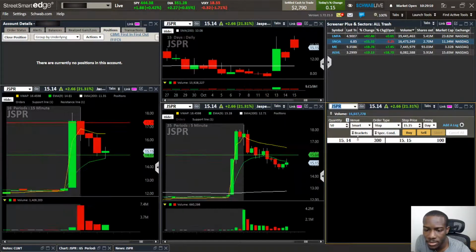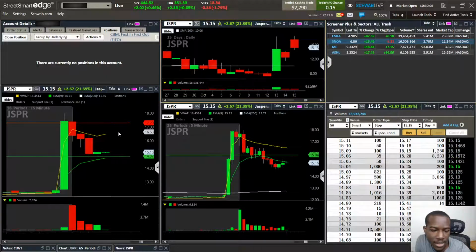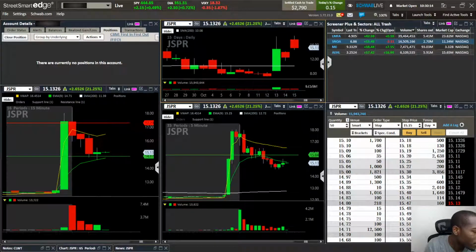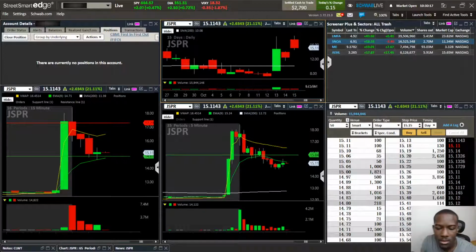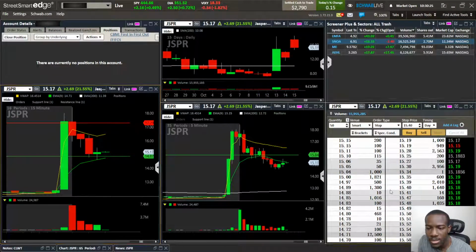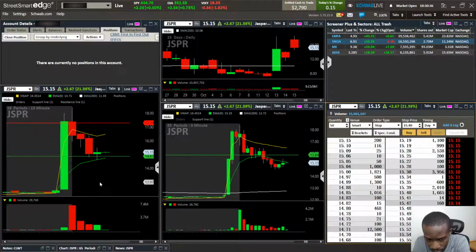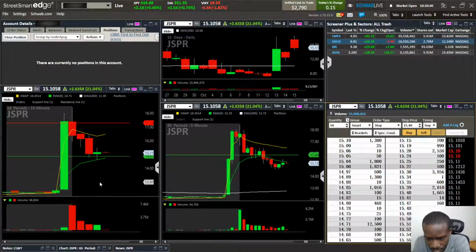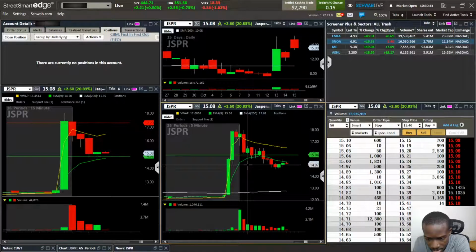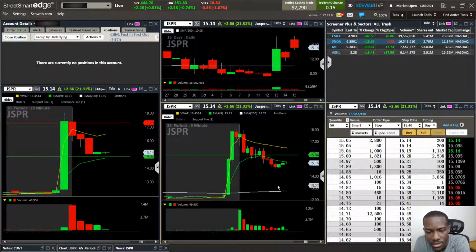JSPR, let's go back and look at that one. Trying to get a little curl, but there's so much work to be done back up to that top. $4 worth of work with no kind of inspiration. So it may be something to look at. What's this bottom here? This bottom is a 1461. JSPR may be something to look at though. I wonder, is it gonna continue downward? Looking like it still has some downward motion in it. We'll see. Doesn't look absolutely horrid.